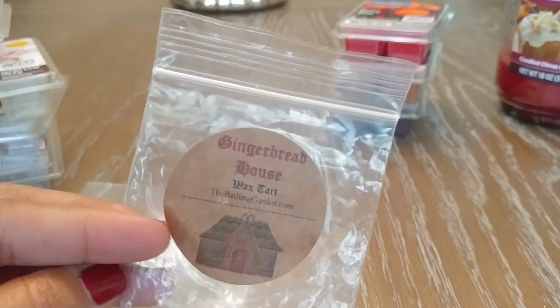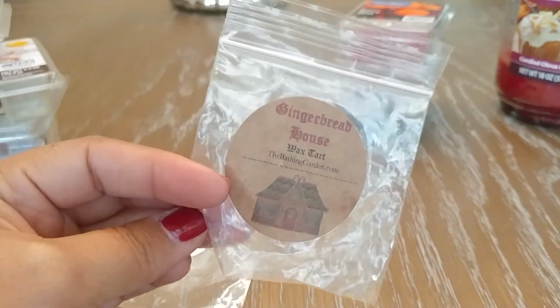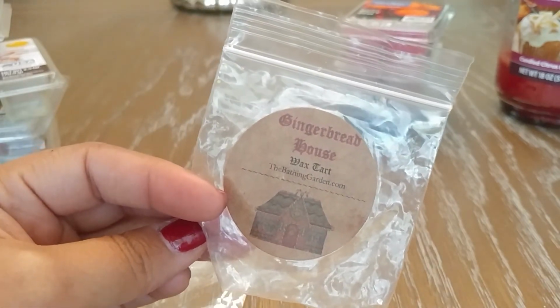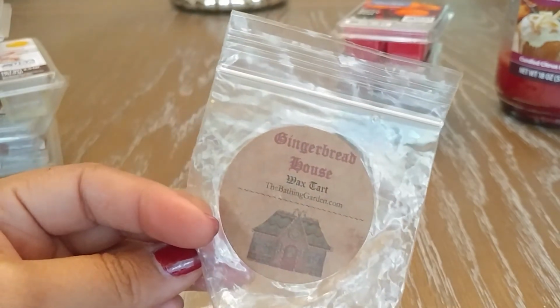But it's just a basic gingerbread scent. There's nothing special about this to make me want to go out and buy a clamshell of it or anything like that. But it was a nice scent, and it was a good thrower.